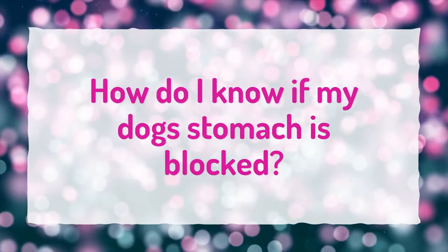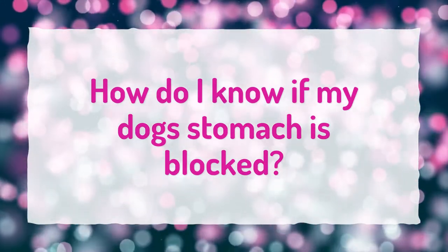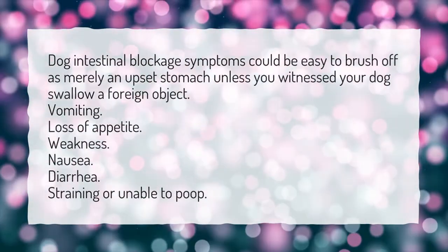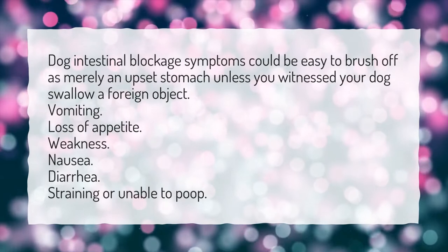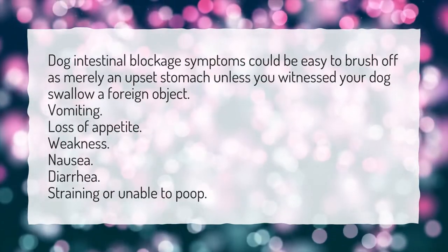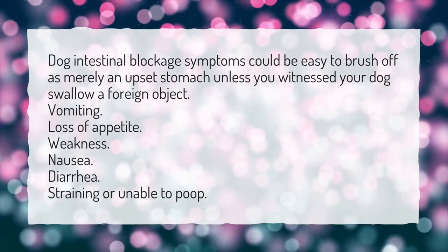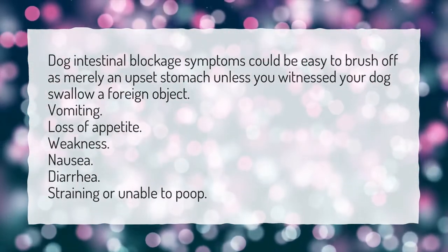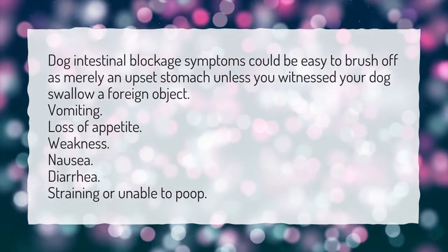How do I know if my dog's stomach is blocked? Dog intestinal blockage symptoms could be easy to brush off as merely an upset stomach unless you witnessed your dog swallow a foreign object. Vomiting, loss of appetite, weakness, nausea, diarrhea, straining or unable to poop.